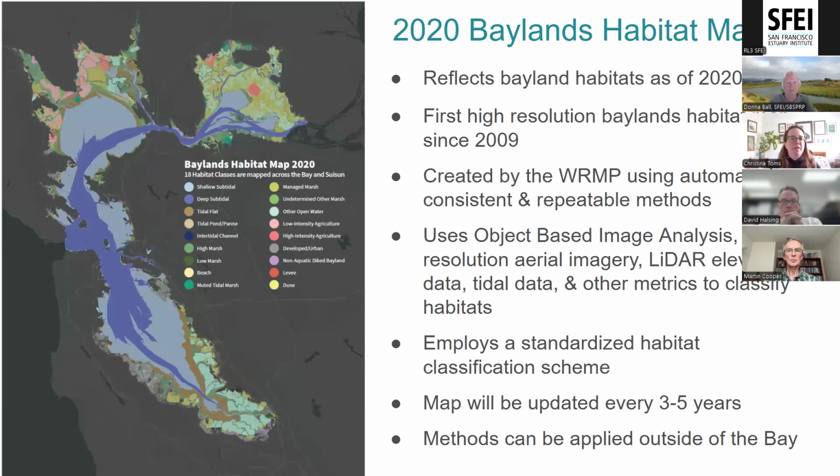So one of our first deliverables that we're super excited about from our level one monitoring is the 2020 Baylands Habitat Map. This is the first high resolution mapping of habitats in the lower San Francisco estuary since 2009. The WRMP developed it using automated, consistent, and repeatable computer-driven methods. This is not heads-up digitizing. We wanted to develop a process that could be repeated that would minimize user error and give us a more accurate sense of how these wetlands are changing over time.